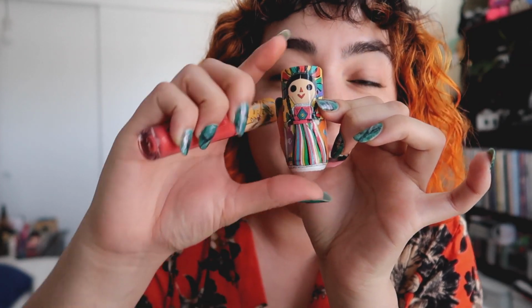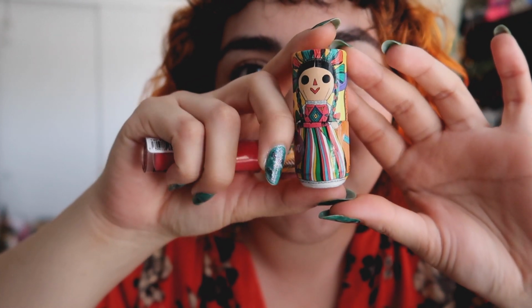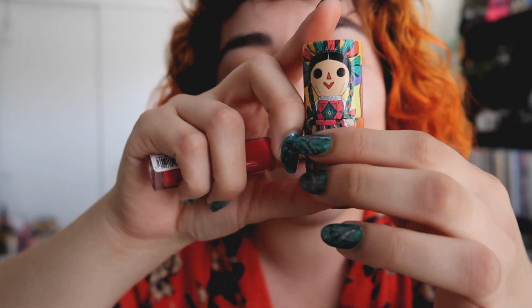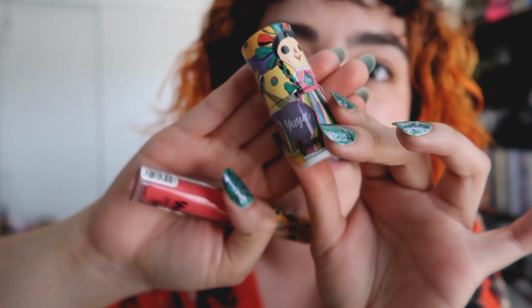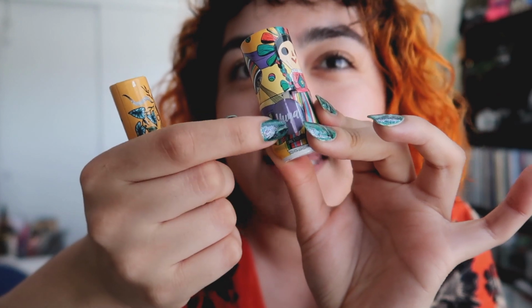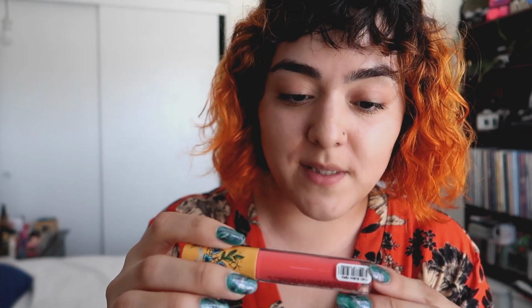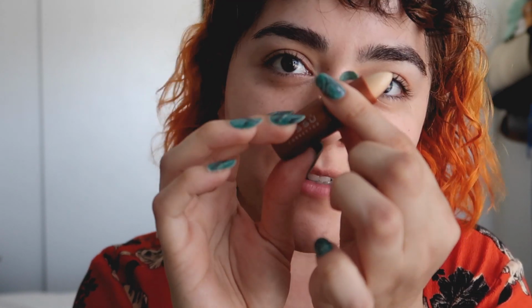I went back and got a nail polish from Yuya. I mainly picked it up because of the packaging. Like, look at this. So cute! And the color is this really nice lilac shade, which I don't have anything this exact color, but the packaging is really, really pretty. And I also picked up a lip gloss, and this one's in the shade Buena Vibra, Good Vibes.